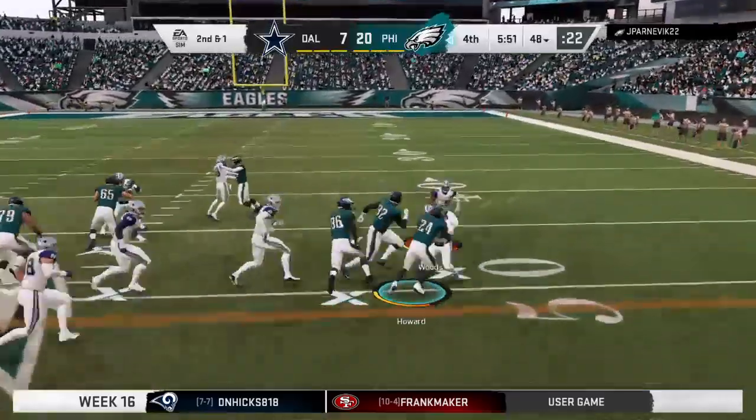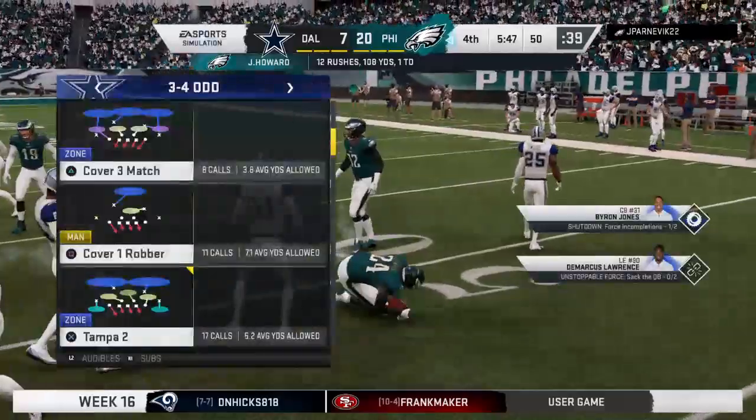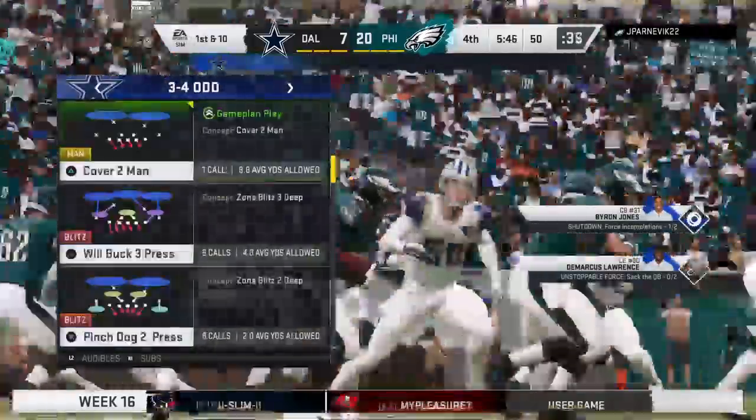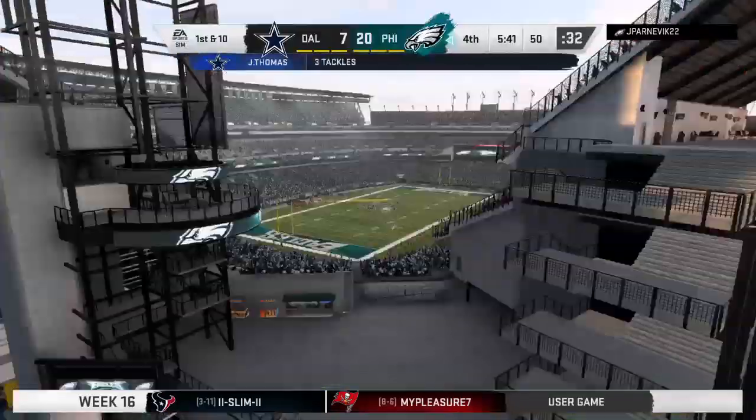Again, it's Howard, and he'll get it out to midfield. Looks like they'll spot it right at midfield at the 50. 2 yards, good enough for a first. Well, it is our business to analyze what we saw out there.